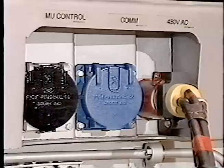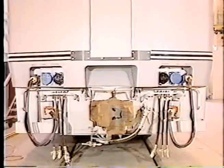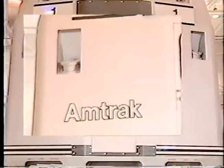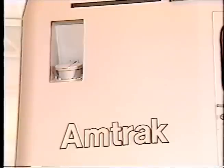The head-end power connections for the left and right side have red jumpers and receptacles. The air MU connections are also standard railroad connections. An entrance door located at the rear of the locomotive allows passage between units. The fill ports for the two rear sandboxes are on both sides of the rear entrance door.